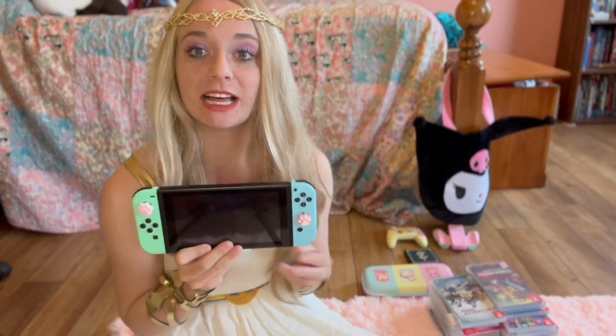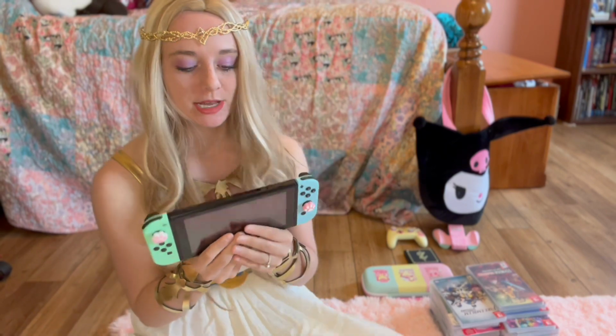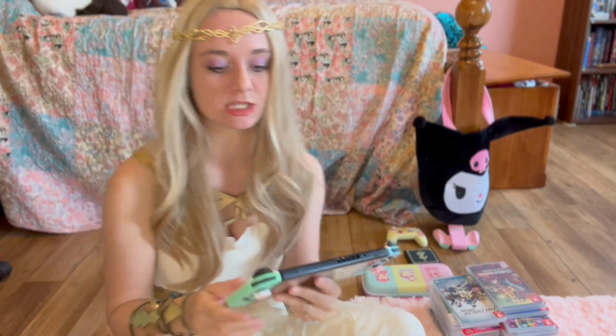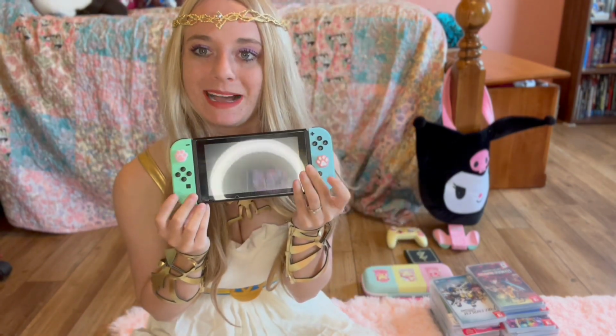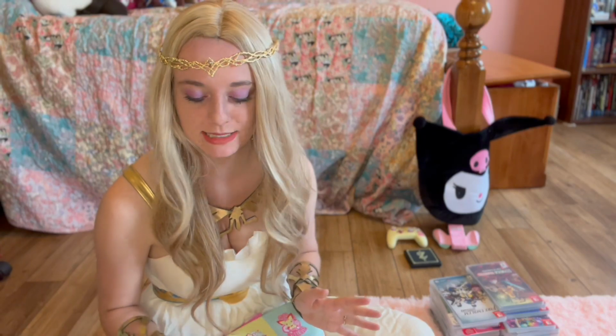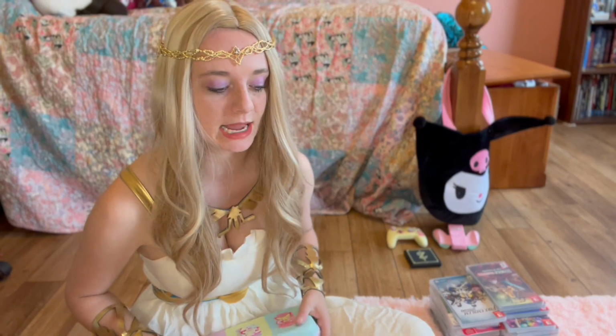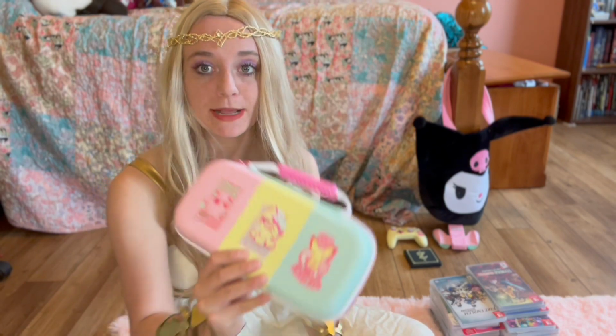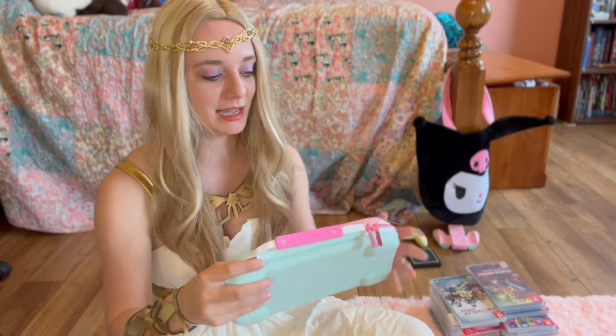Next is my Switch collection. As you can see here, I have the Animal Crossing Switch. It has the cute little things on the back that show it's the Animal Crossing Switch with the little pastel handles. I have like a huge DS and Switch case that I carry them in for traveling, but normally I just keep it in this, which I got from Target a few days ago, and it's just so cute.